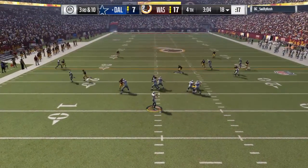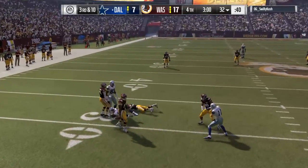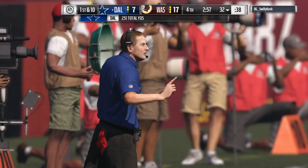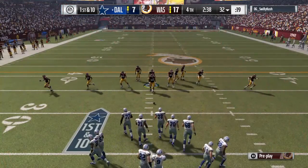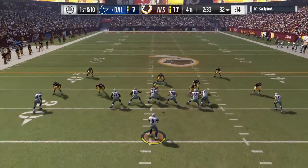Throwing on third down, Romo surveying the field. He completes it to Bryant. And they get 14 yards there and a first down. And in a two-score game, obviously, every play, every third down, like we saw there, is magnified. Big pickup. It was a huge pickup.